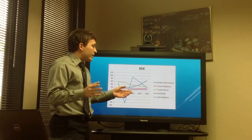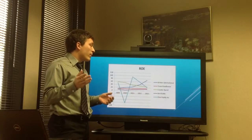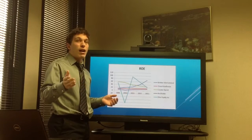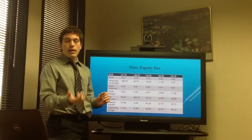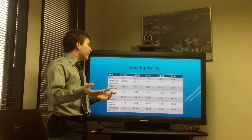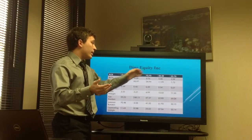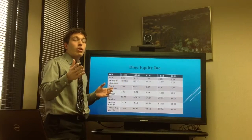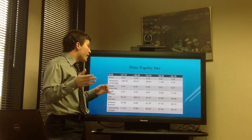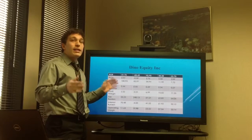And you can't really see it due to Dine Equity, but Red Robin also didn't have that high of an ROE, only going as high as 9.85. Now looking at Dine Equity, like I said, their ROE was fluctuating hugely, going to the negatives and positives. This was mainly due to their ROA fluctuating and their high financial leverage, which shows very high risk. This is the reason why I did not choose this company.